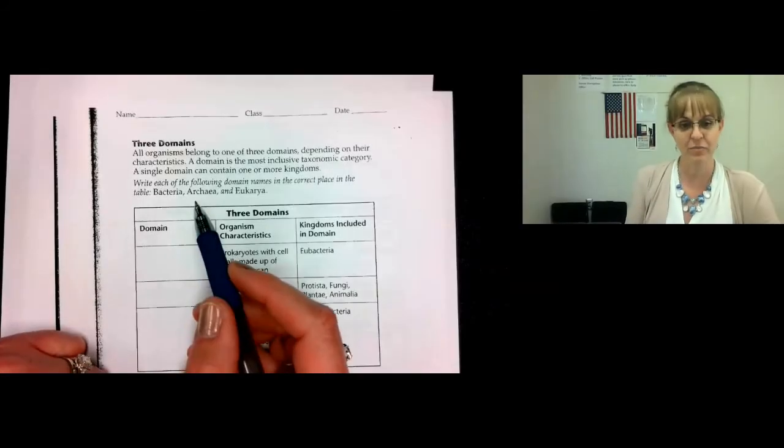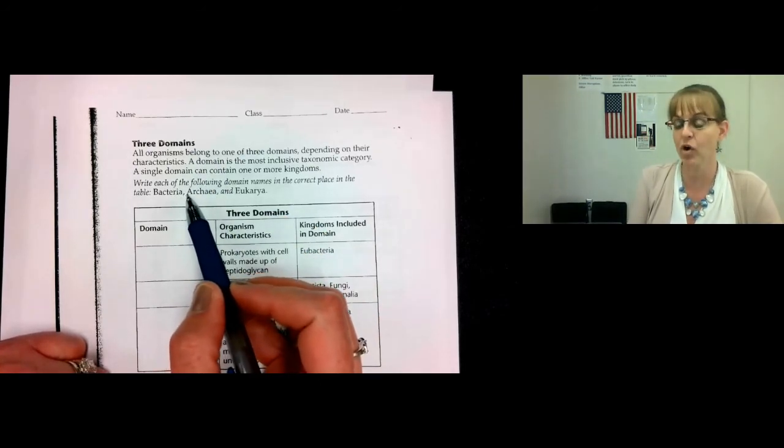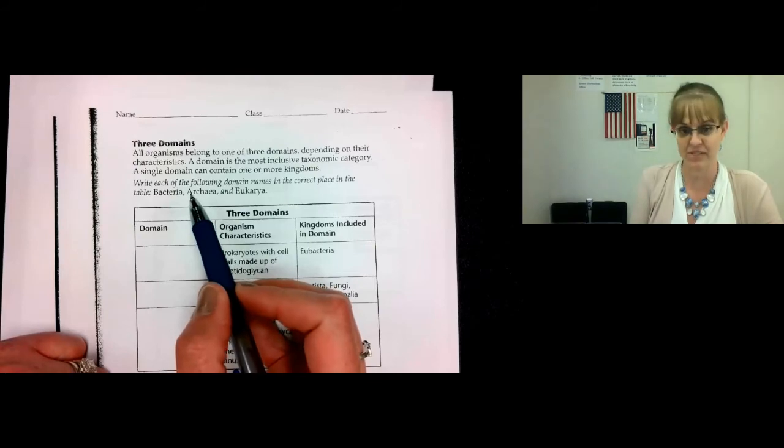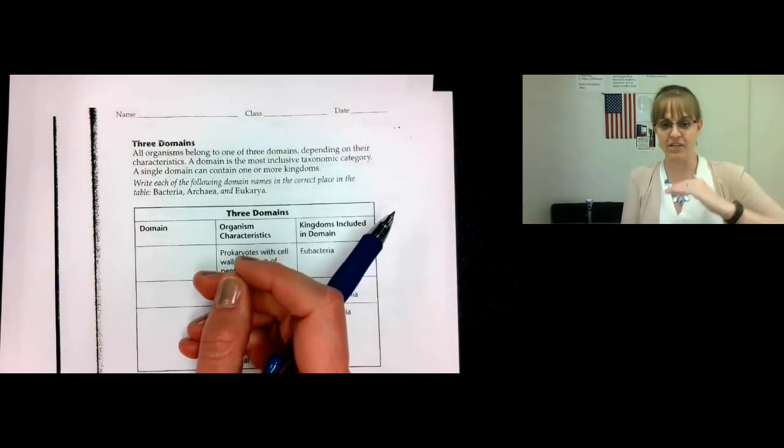Next, let's talk about domains. There are 3 major domains that are even more general than kingdoms. So it actually goes domain, kingdom, phylum, class, order, family, genus, species.